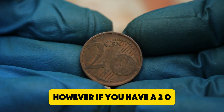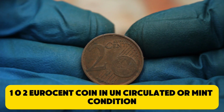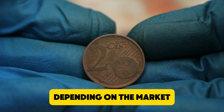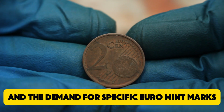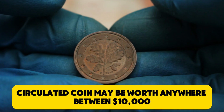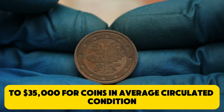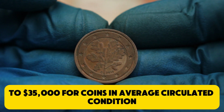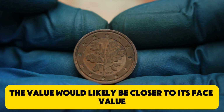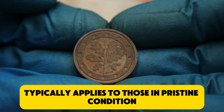However, if you have a 2010 2 euro cent coin in uncirculated or mint condition, it could fetch a higher value among collectors. Depending on the market and the demand for specific euro mint marks, an uncirculated coin may be worth anywhere between $10,000 to $35,000. For coins in average circulated condition, the value would likely be closer to its face value, or slightly above. The premium value typically applies to those in pristine condition.